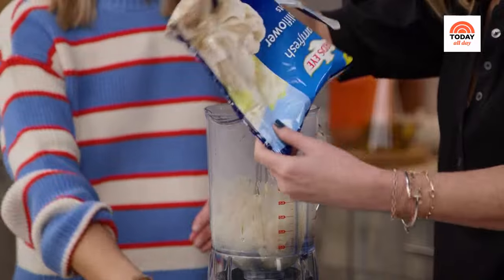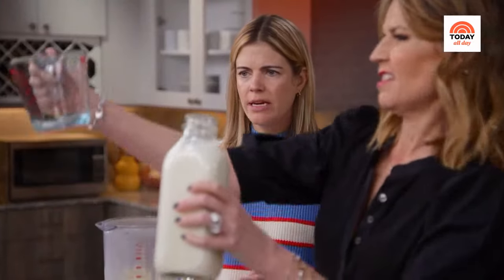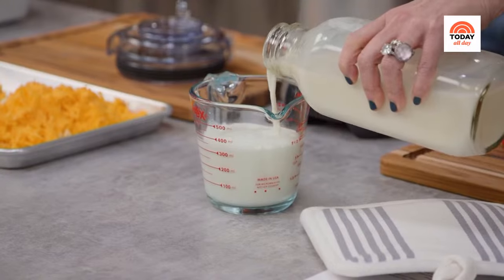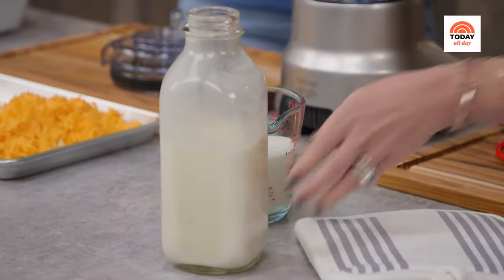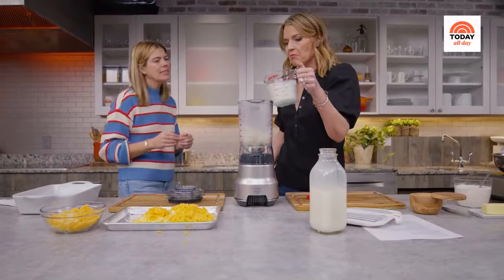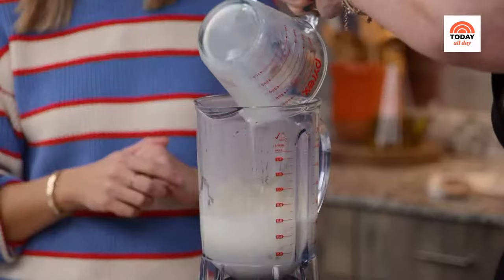Now we're going to add 1.5 cups of milk. We have whole milk here. You can use 2%, but I wouldn't go any lower than that because it's going to add flavor. It's helpful if the milk is at room temperature. If it's not, you can microwave it for 15 to 20 seconds. It'll help when you make your roux that everything's consistent.